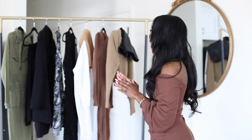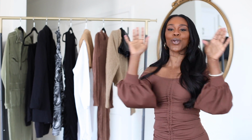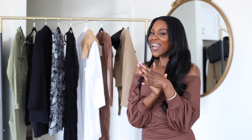Now, the next category is dinner. Now, if I were going to dinner, I would definitely pull out the dresses, okay? I am a dress girl. One thing you guys should know about me is I am like the girliest girl ever, and I am so feminine, and I love feminine things. So I definitely will pull the dresses for dinner.